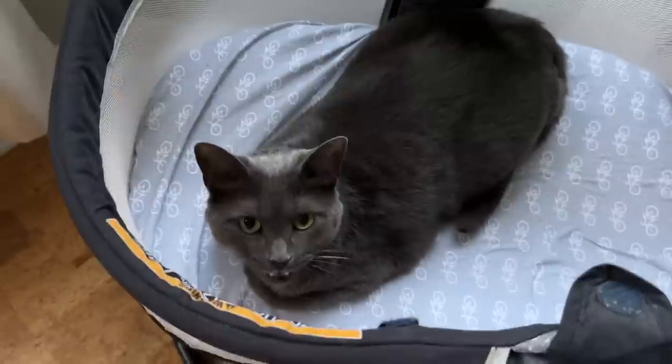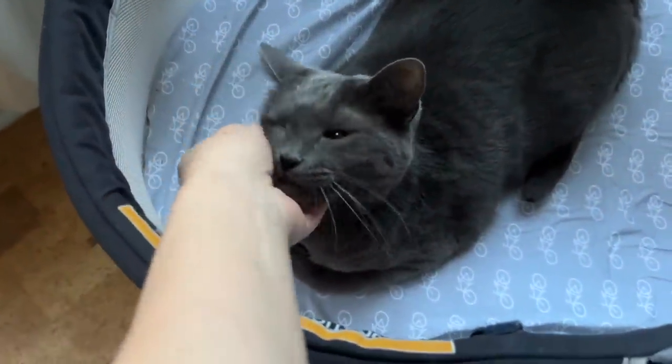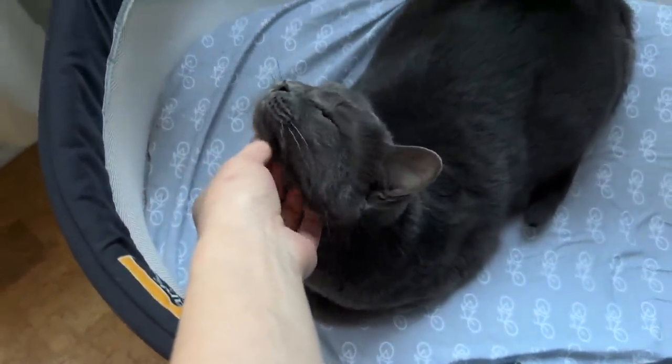I thought this was so cute. My cat claimed this bed. Since we didn't really use it for the twins, I decided it's okay for her to have it.